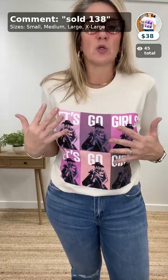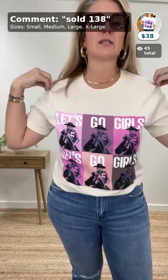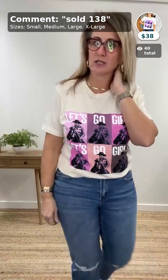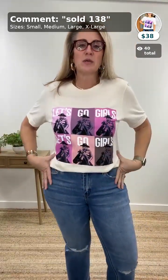But just a fun little play. Again, Bella Canvas. To me, I always size up. I size up in most of my t-shirts because I don't like them tight through here.